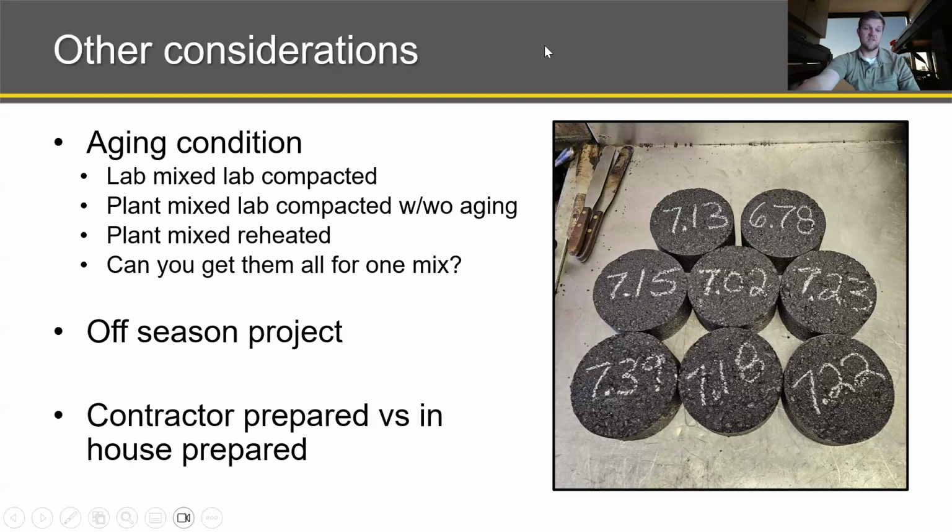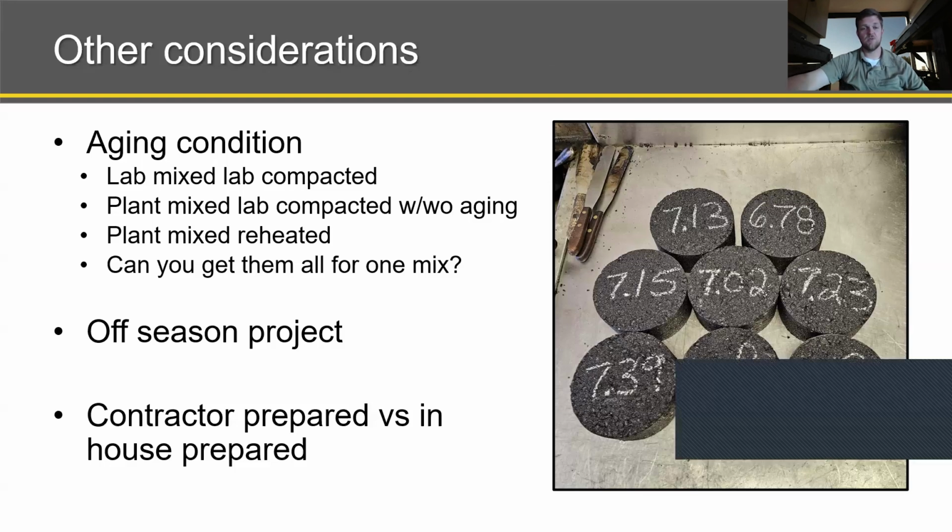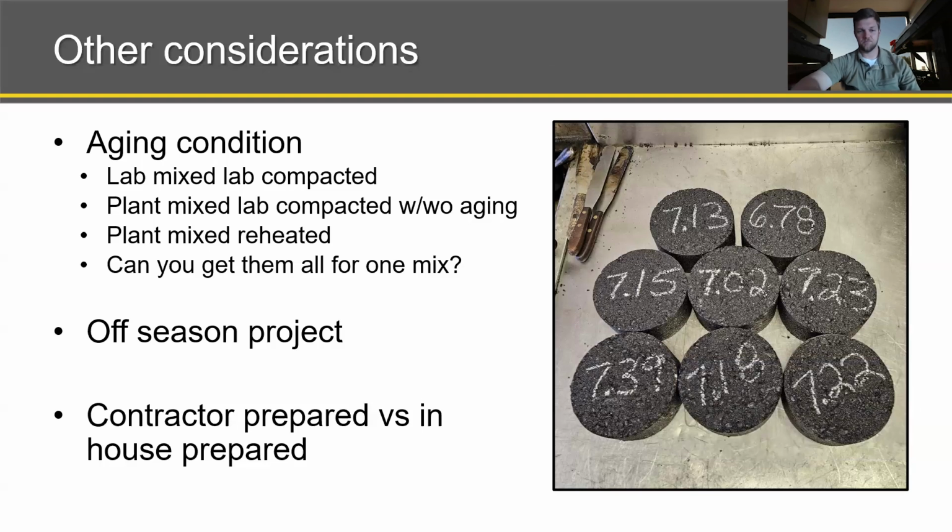Benchmarking some of your mixes may be a good off-season project. If you're coming to the end of your paving season, starting to get cold where you are, then this may be something that you can do when your personnel have a little less work in the lab. It's another good thing to think about.